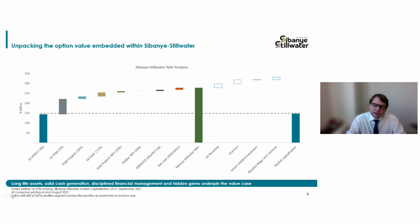associated with uranium. And if you look at the rise of uranium, there is an option value that was not recognized before in our share price. And we've provided significant information to be able to demonstrate that you have these hidden gems within our portfolio.